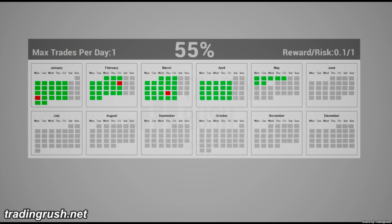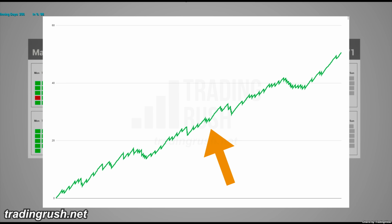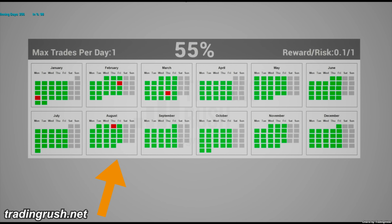I more consistently got 97 to 98% winning days. There were multiple months of green days, and I even saw the profit graph moving up more consistently. I ran the test again with more trades, and the profit graph went more in the upward direction. After spending weeks writing code and analyzing things, I found the 97% winning days strategy.